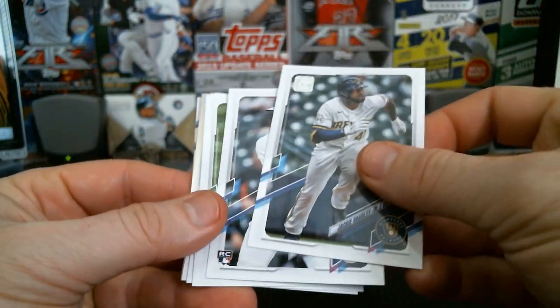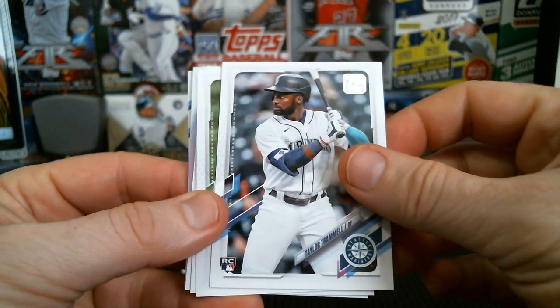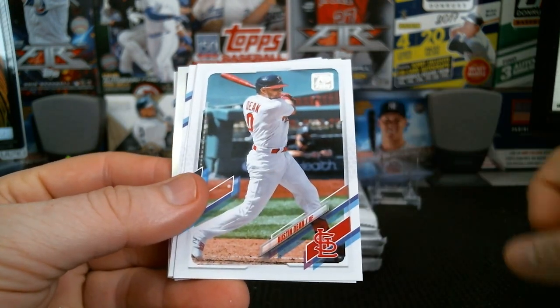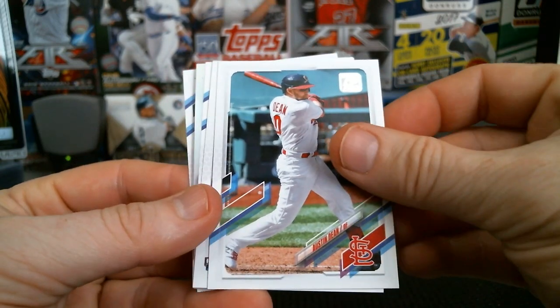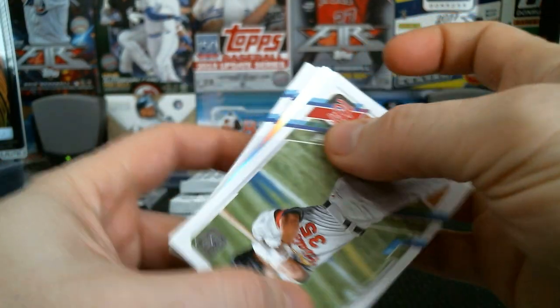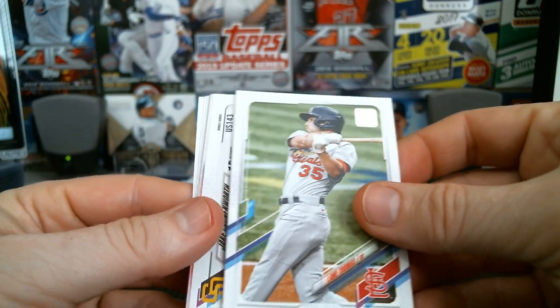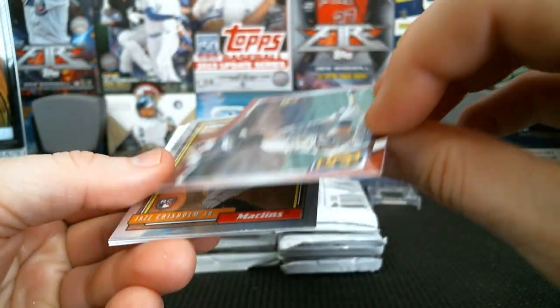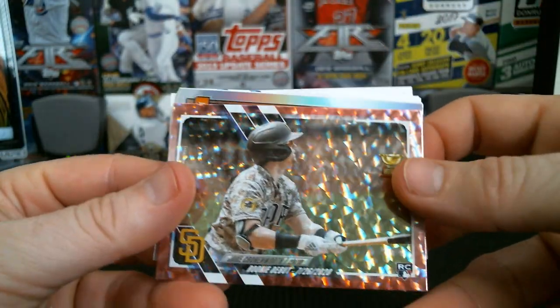All right, Sean Doolittle. Hoster, add to my Braves collection. JBJ, Taylor Trammell, Zach Wheeler, Austin Dean, Nick Gordon, Lane Thomas. Ooh, there you go, to 199. Look at that, that looks sharp.